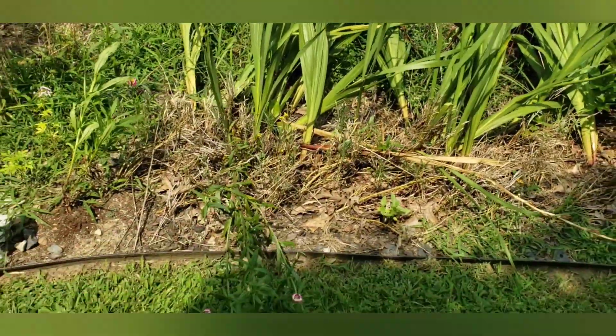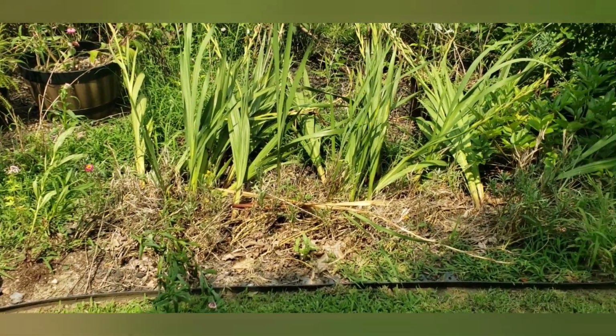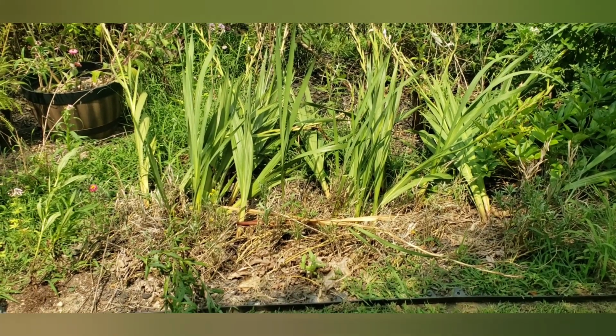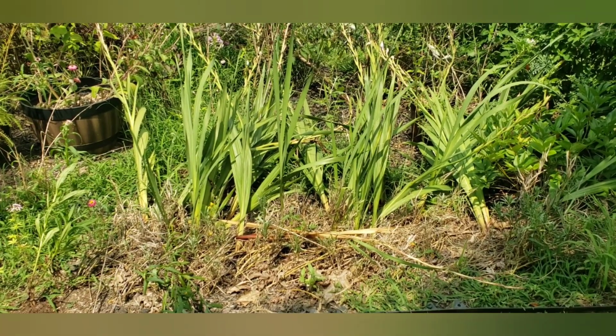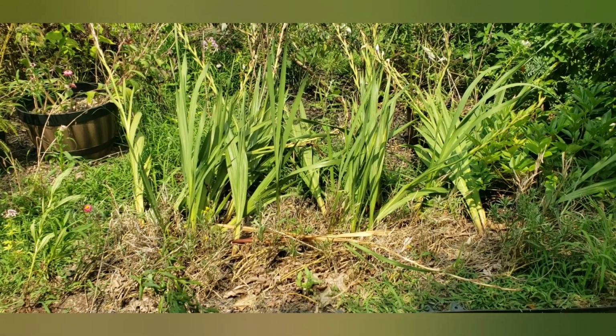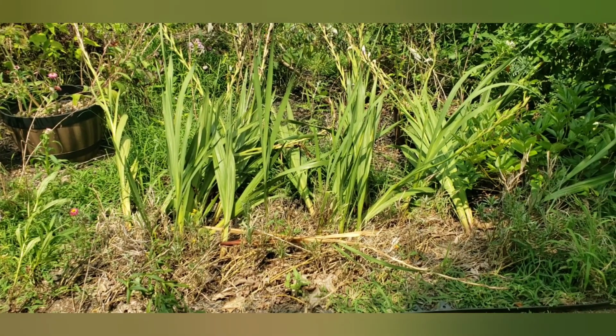And this whole mess here on the side of this bed is the gladiolas. I don't think I like them. They make a mess. They just fall over. They really need to be supported. I think they've had enough time to put energy into the bulbs, so I'm just going to chop them. And if they want to come back next year, they can.